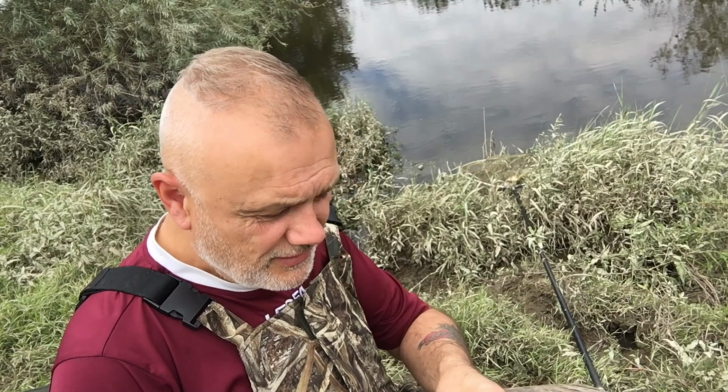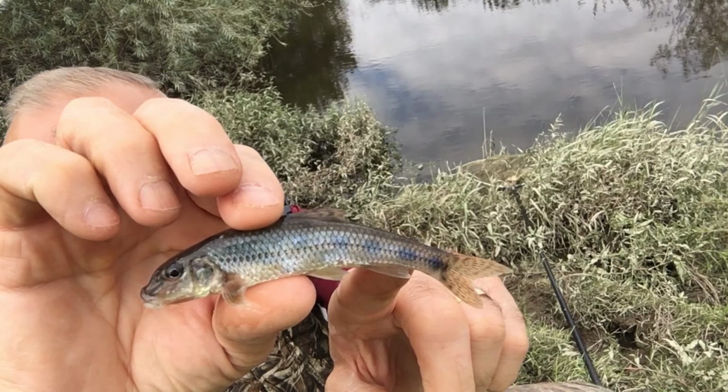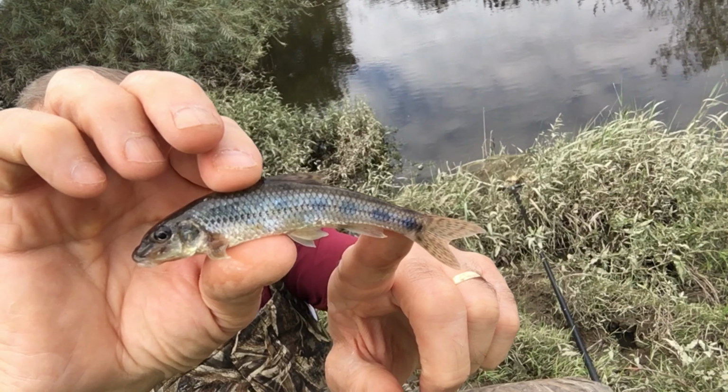Third fish, or third species, is a gudgeon. The very first fish that I caught back in the 1960s.